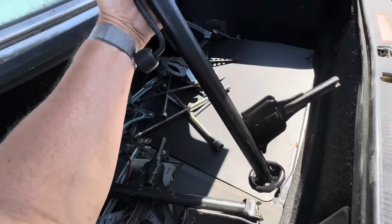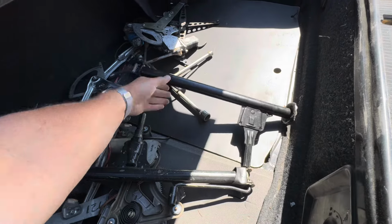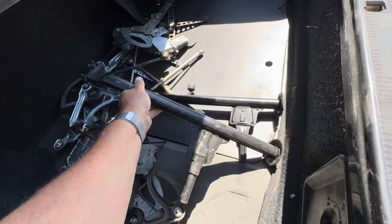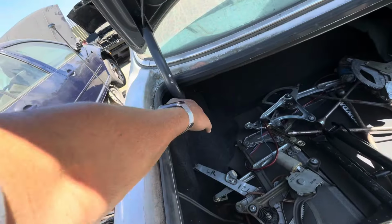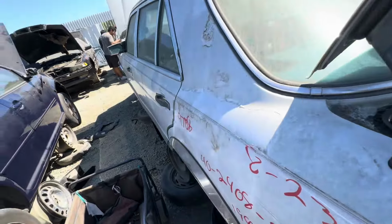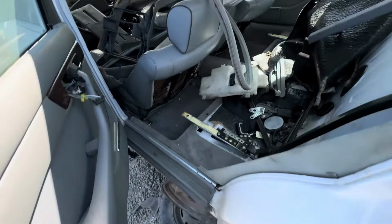Tire jacks. That's in nice shape. It's got a 1, 2, 3 number. So does that. Let's see if that's it. Says that each tip. Yeah. Oh man. Jeez.